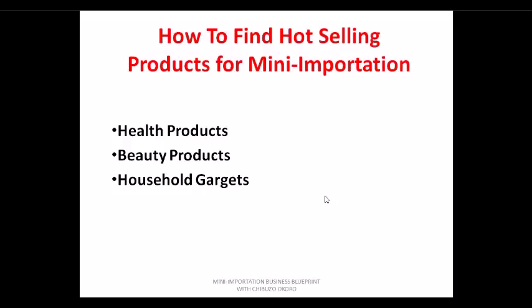Then we talk about beauty products. Beauty products may include hair creams, skincare products, maybe skin whitening products, and all those ones. Makeup products and the rest of them are all part of beauty. Or even slimming belts, another gadget that people use to reduce weight, they are all part of beauty products. You know them. Then household gadgets.